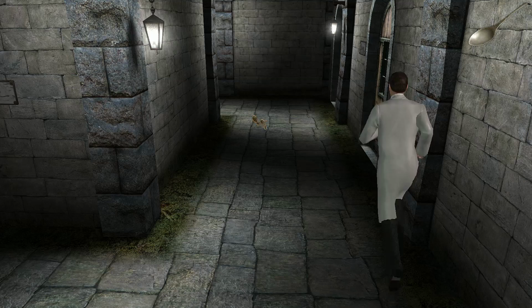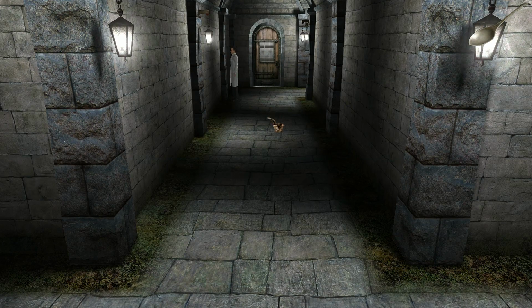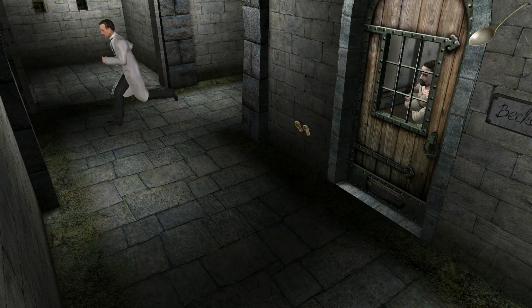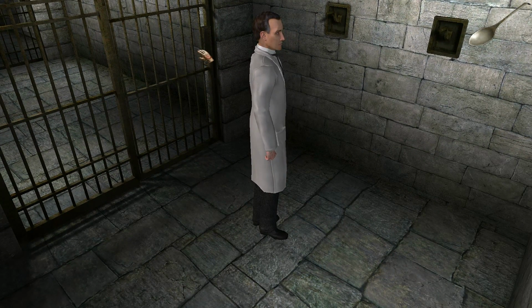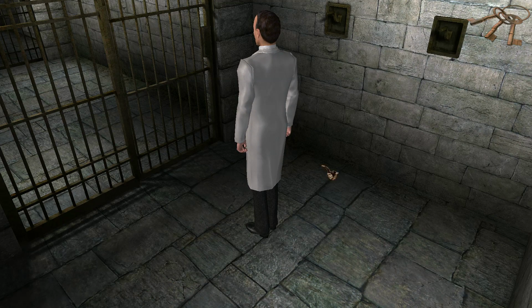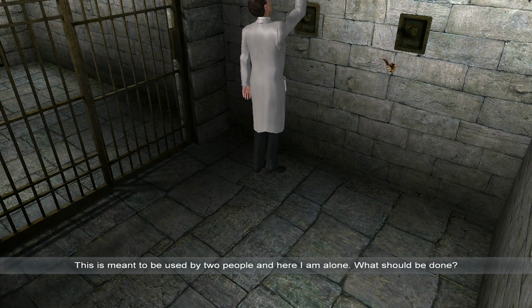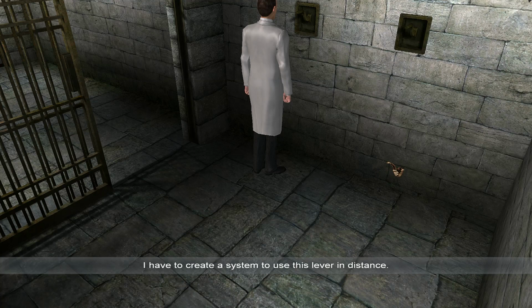Been that way, haven't I? I'm lost again. Where's that net? Oh. Right, let's try it there. Closed. Tight. Oh, hello. This is meant to be used by 2 people, and here I am alone. What should be done? I have to create a system to use this lever in distance.